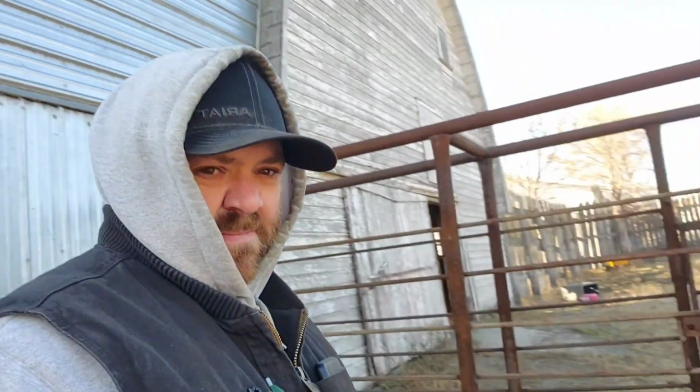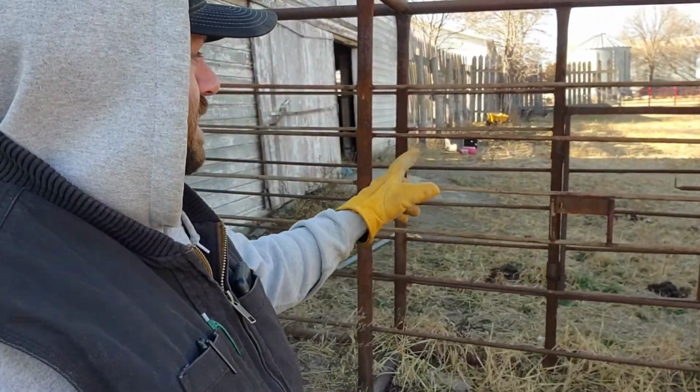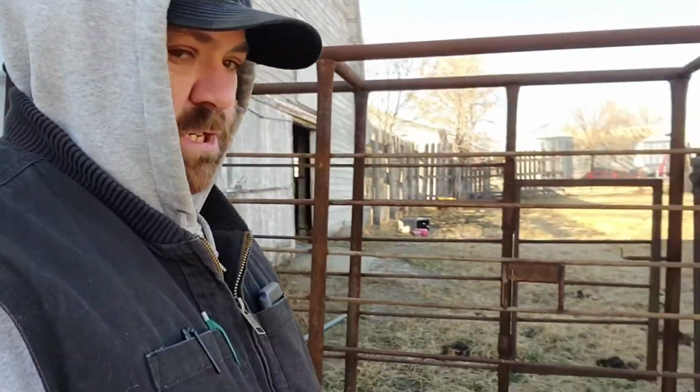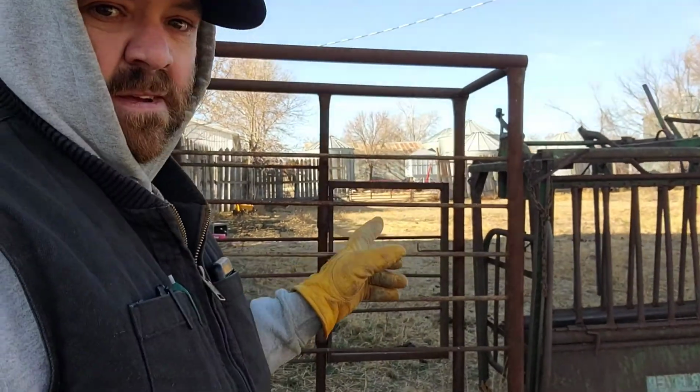So anyways, back to updates. I don't know if I did an update on this. I built this last year. That's just an alleyway that I threw together before we preg checked last December. I'm going to drop a little video in here too of my heifers.